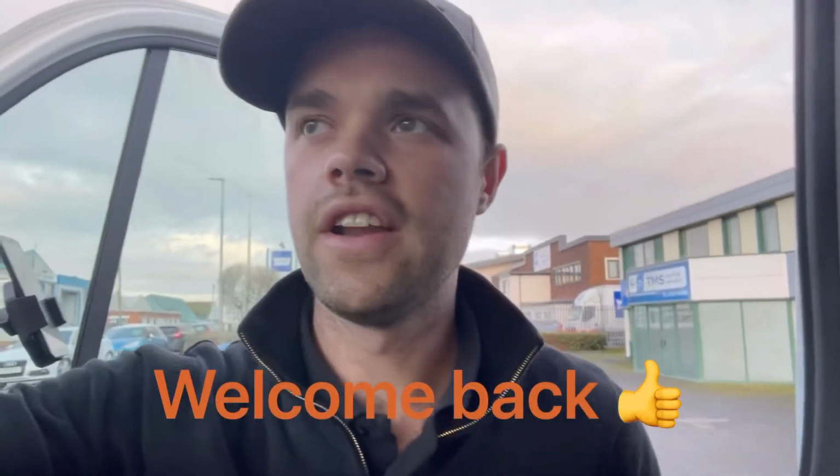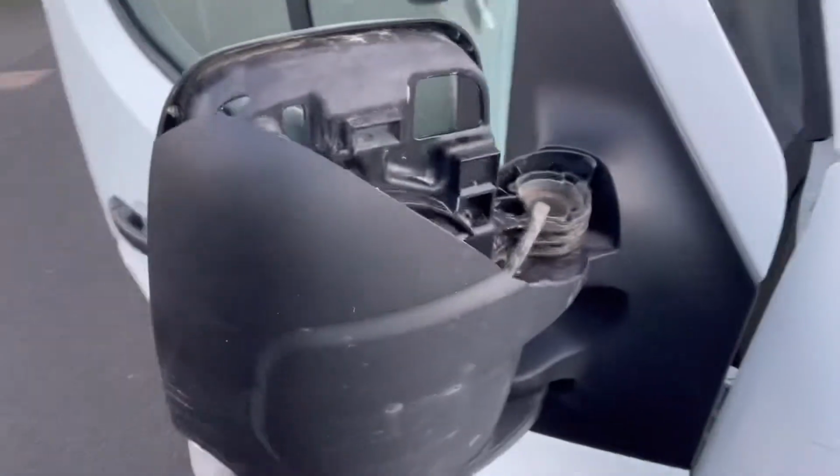Right, Friday morning, I've got lots to do today, and had the van parked up overnight. Some delightful person has smashed the mirror off the van, so I've got a lot of miles to cover today, so I'm going to have to get this changed.